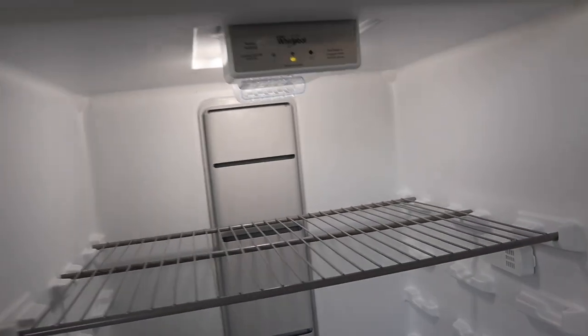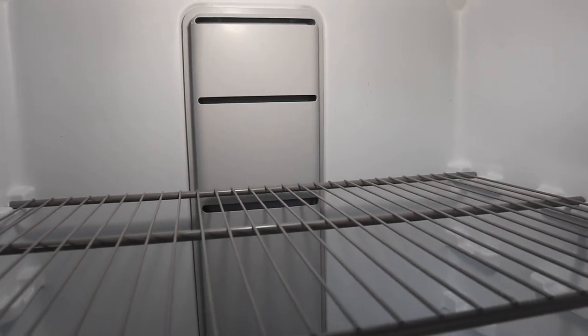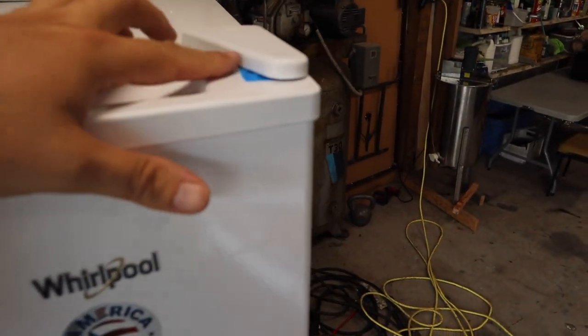Okay, first test, we plugged it in. The LED light came on and the fan came on. I can hear it. So it's going to take a while for it to start cooling, so we're going to leave it alone. And I just noticed one thing about this model is you can put the door to open on either side, so that's really nice.